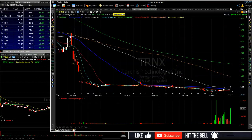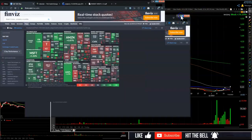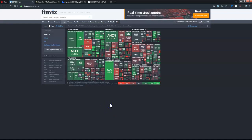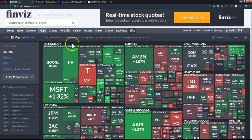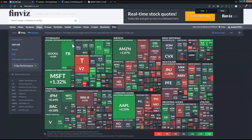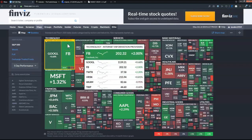So let's go ahead and get into some of the markets today, some of the action. Here's your heat map from FinViz today. A positive day for the bulls, with a lot of green across the screen. We had the Dow Jones up 18 points, the S&P up 8, the transports plus 19, and the NASDAQ plus 58.